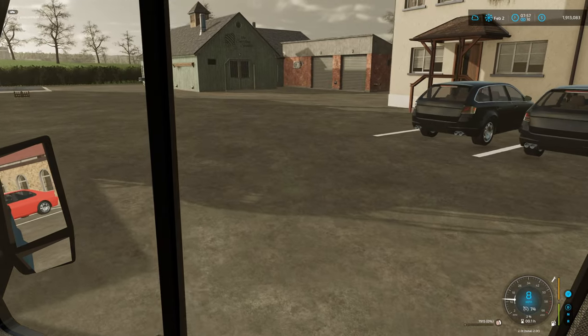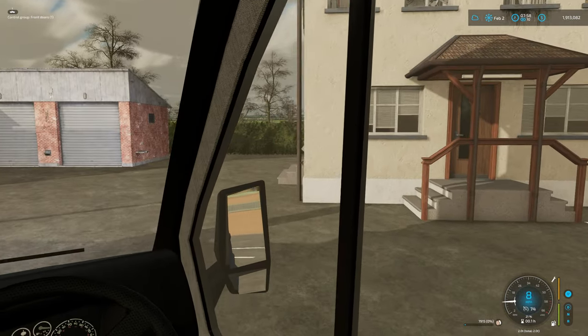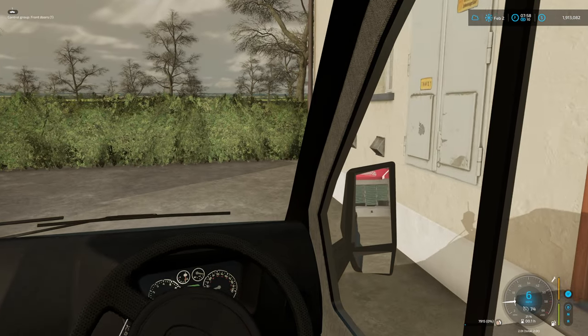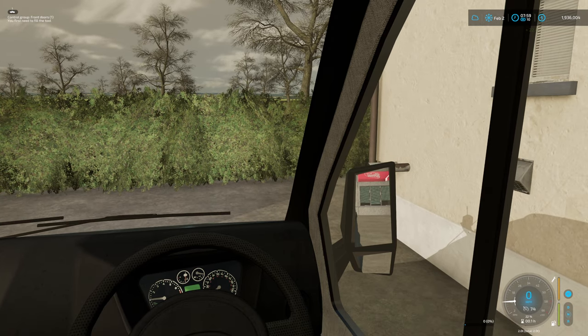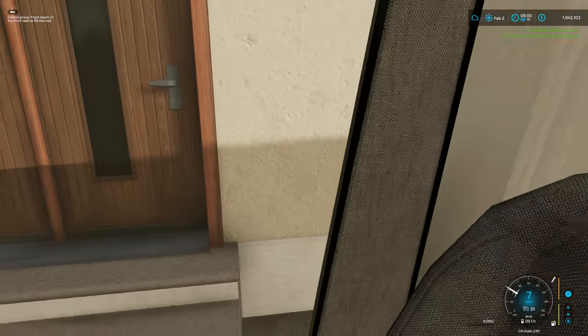Unless it's where the parked cars and stuff are. Right. Pizzeria. Gotta be dropped off down the side, surely. There we go. Have some eggs. Beautiful. 22,000 for that.